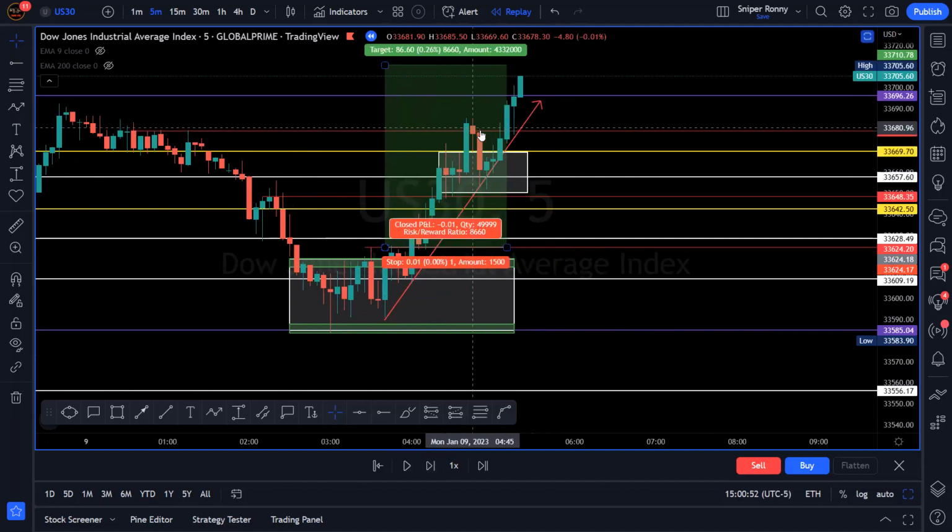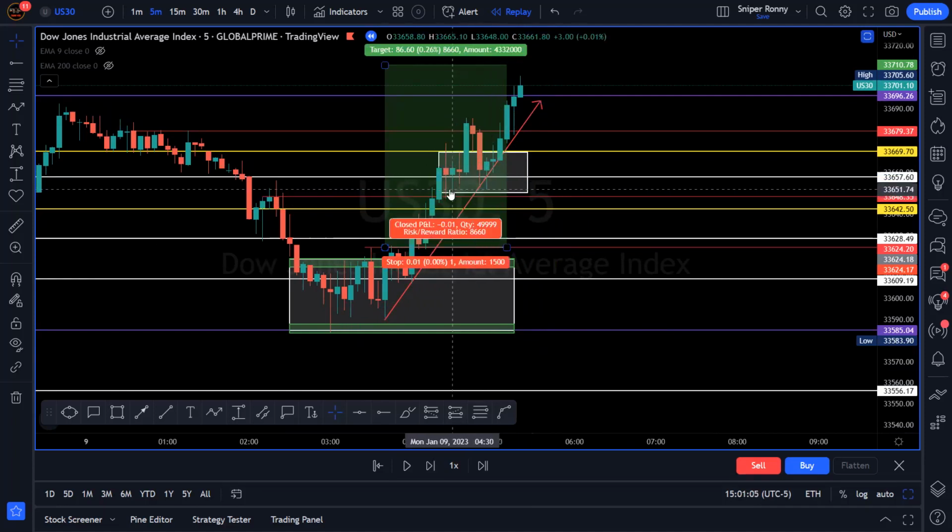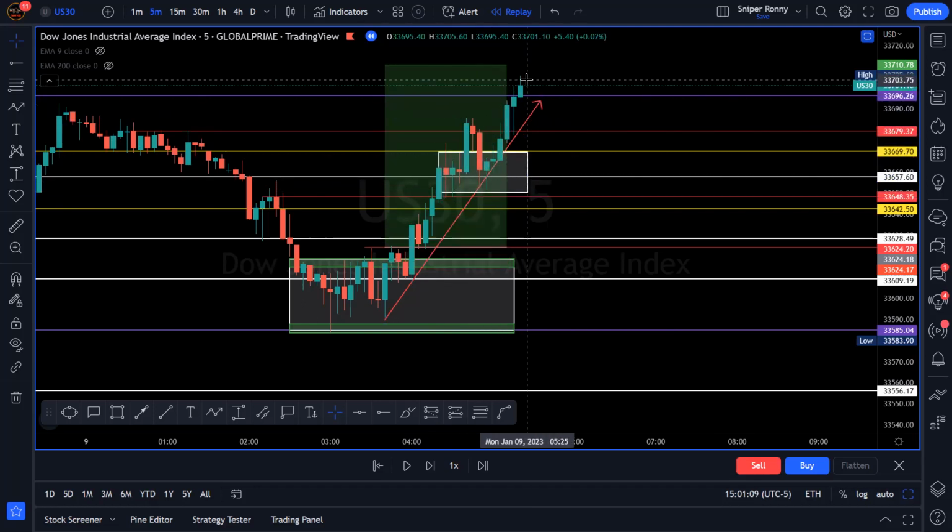Okay, so a lot of times it pulls back, but it pulls back to an area of structure where it pulled back here, got a rejection wick, pulled back here, got a rejection wick, 33,650 area, pulled back again, 33,650, holding support, creating higher lows in the market and continuing to break out of here.